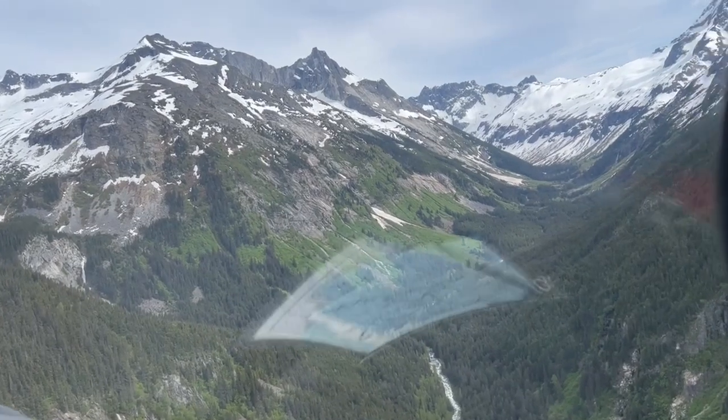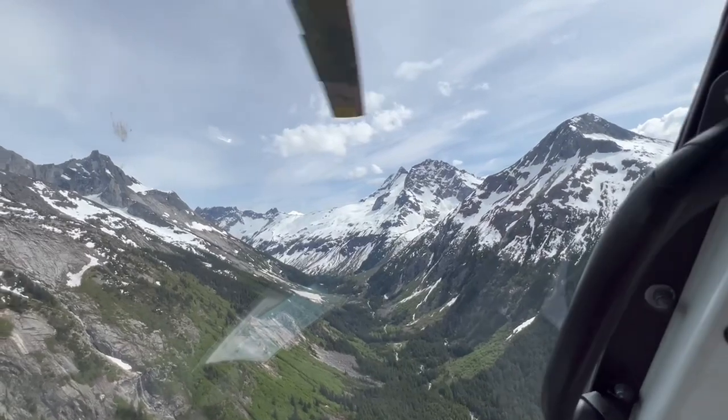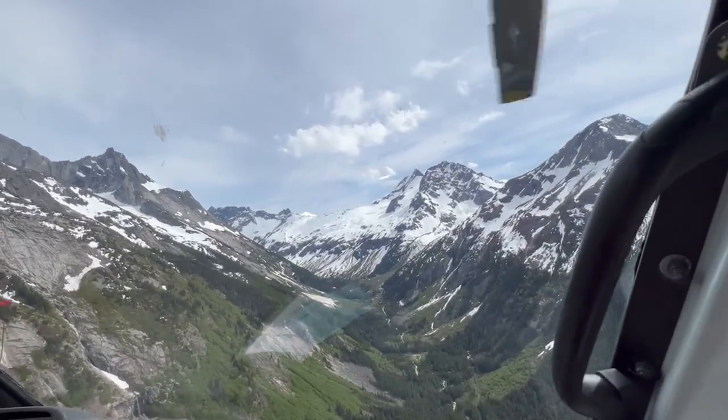Our pilot shared a few places to note as we flew over them, and it was really cool to see how the landscape changes from sea level to over 7,500 feet above sea level.